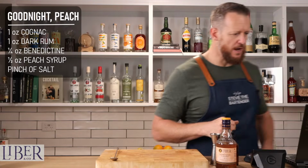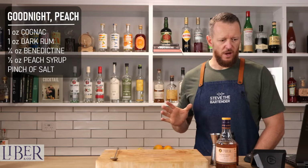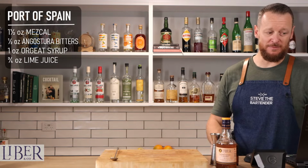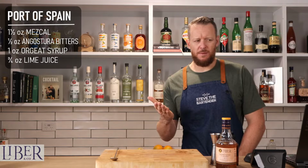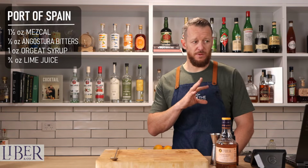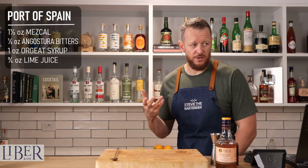Okay, next cocktail. I'm flying through these cocktails. We have the Port of Spain. Some people might be familiar with the Trinidad Sour. I believe this is probably based on that or a variation on it.